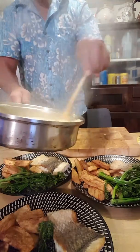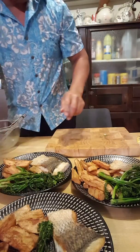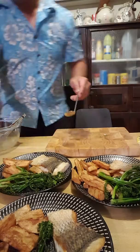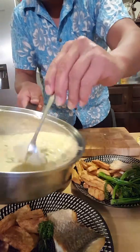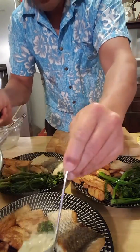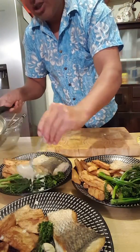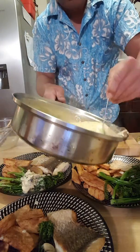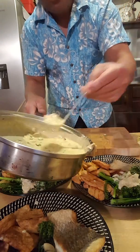Now our sauce. Our sauce is really thick and ready to serve into our plates. Can't find my serving gravy spoon, so I'm just going to use this. It's our sauce. Each spoon goes on our broccoli, because that's the mushroom. It smells so good in here. It smells so good and beautiful.